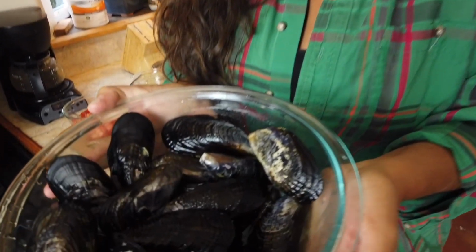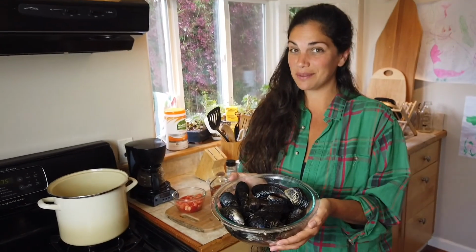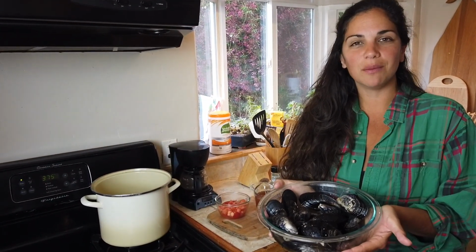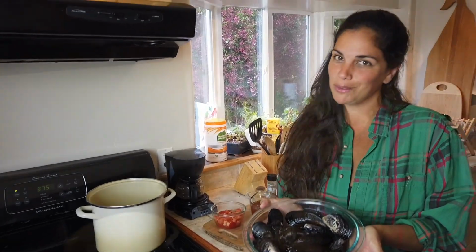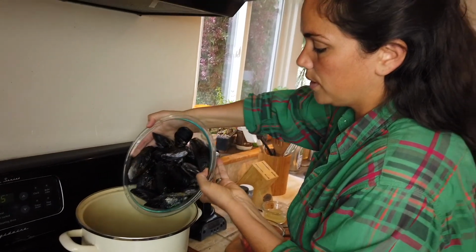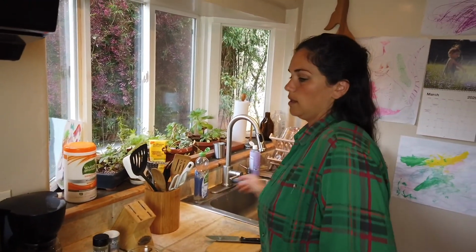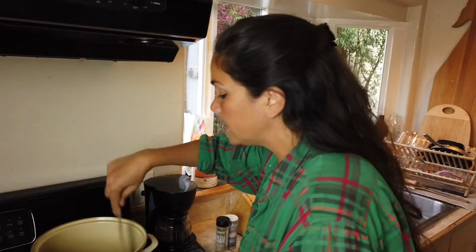Look at these, aren't they gorgeous? That was some hard work. And it's cool working hard for your food. That's where wild foraging comes in. It makes it taste so much better. Here we go, so we're just gonna pour those in. All right. Gonna toss them around a bit in that flavor.